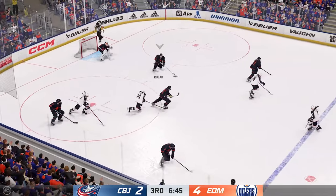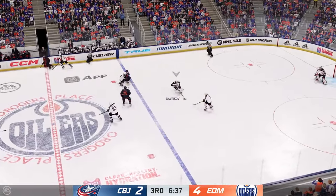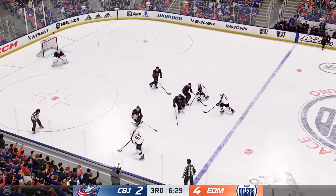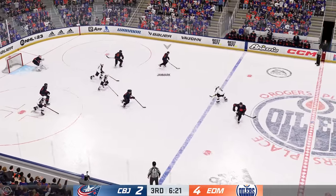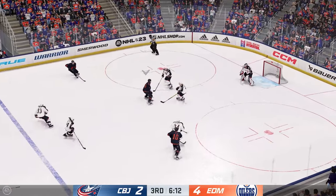D picks it up. They are under pressure here. And now he moves it to Janmark. Slides the puck over. The Blue Jackets carried along the wall. Puck picked up by Murray. Gaining speed through center, and here they come on the attack.